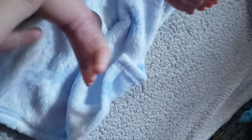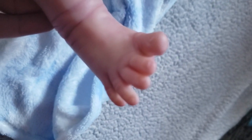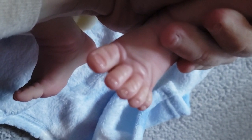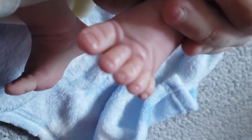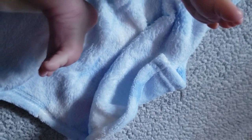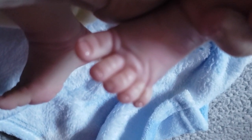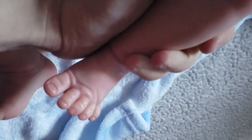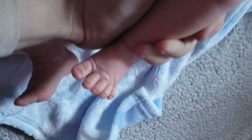Come on and focus, baby. Come on. She doesn't want to focus today. Super sweet. I love how the toes are like those two are together and then those two are spread. Come on and focus. I'll have to do a details video. I can't get it to... Oh, there it goes. Super pretty, though.